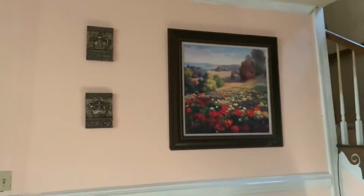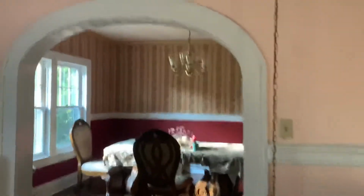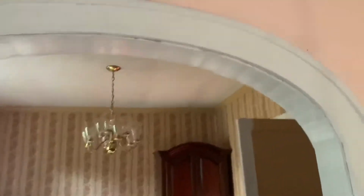Here is my other wall. Again, this goes into my dining room, and in one of my other videos I did show you painting this. I have not caulked it yet. So look, these are some of the things that I say the living room is not quite done.